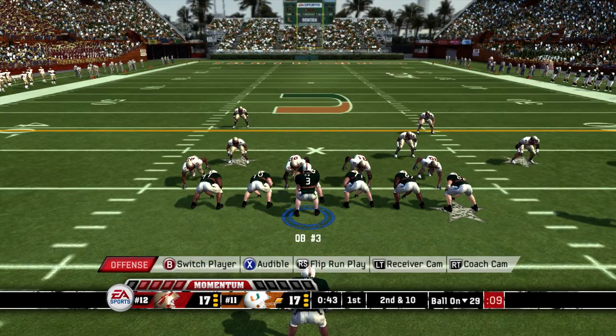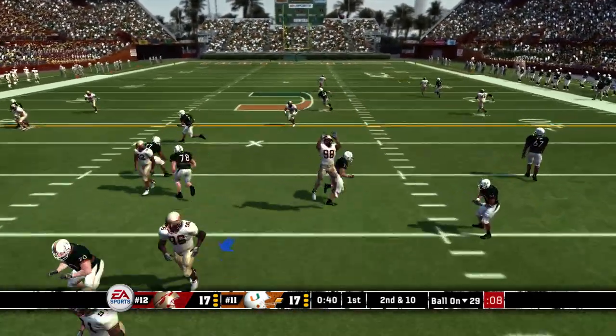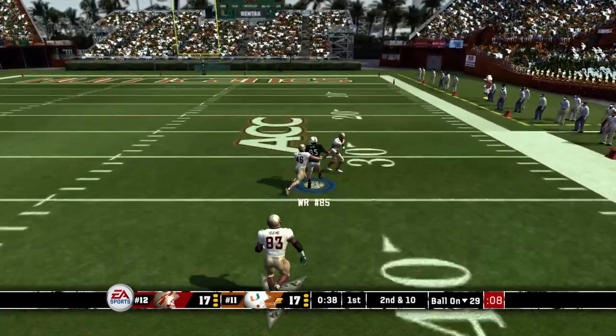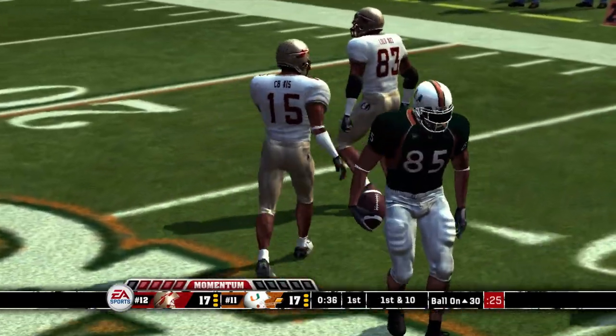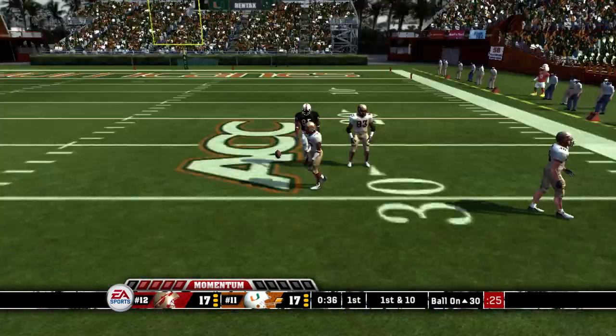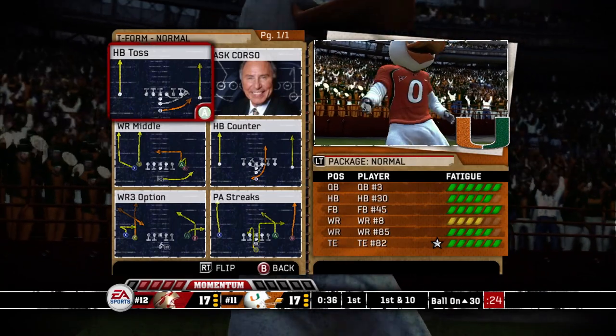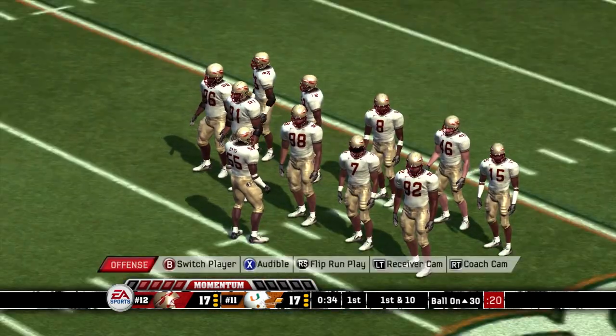Miami comes to the line, only one man in the backfield. Back to pass. Looking long to the right. The senior makes the catch. A heck of a play by the receiver. We talk all the time about the emotions of college football. This play was definitely an emotionally charged play. What a way for the wideout to make a statement in this game. They line up at the 30. It's first down.